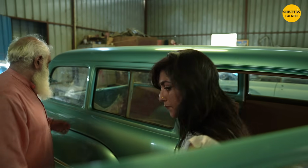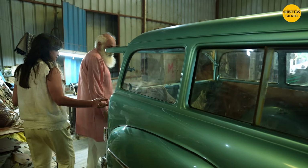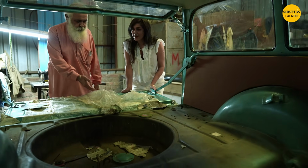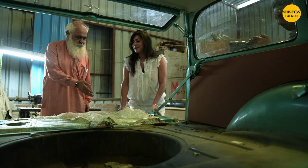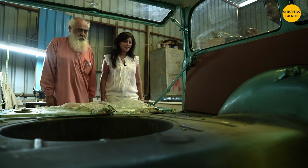It's massive. If you see from the rear, it's a fabulous car. Oh wow. And you could open the boot like this. See, and have a picnic. Yeah, you could have a picnic. This could be a table. All those diners at that time. You can sit and enjoy it. Correct. This is a lovely car.